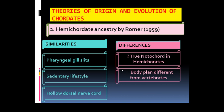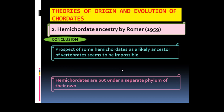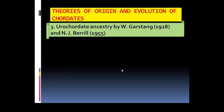The body plan of hemichordates is very different from that of vertebrates, and because there is no surety of the presence of a true notochord, the hemichordates are given a separate phylum and are not considered chordates. So the prospect of some hemichordates as a likely ancestor of vertebrates is not possible, so they are put under a separate phylum of their own.